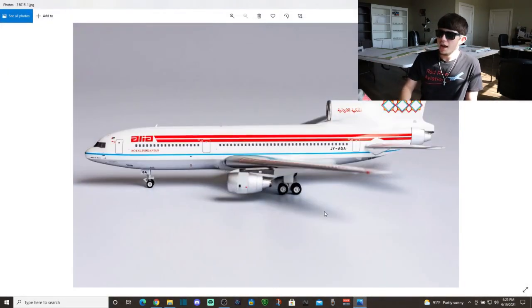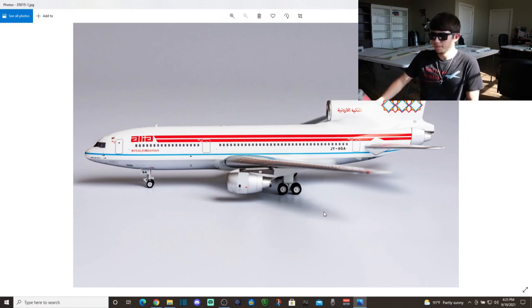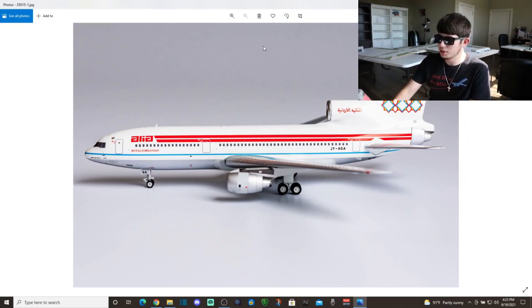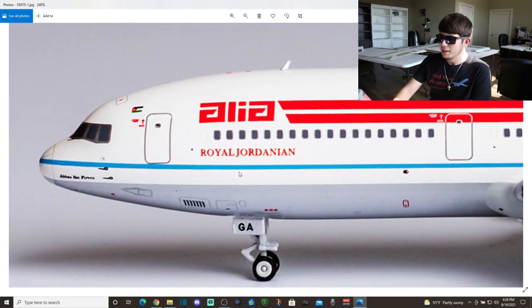In our final model of May 2021, like I also said, two models got delayed. It was the Malaysia 737-800 along with the Vistara 737-800. We have the Royal Jordanian L1011. This is back in some of their early days with this older color scheme, I should say. And this model is super, super nice. Now, I will just say it right off the bat so we can be positive for the rest of the model. This is the same thing.